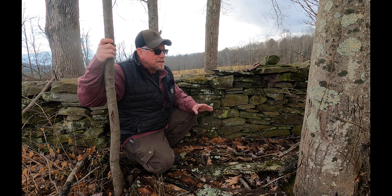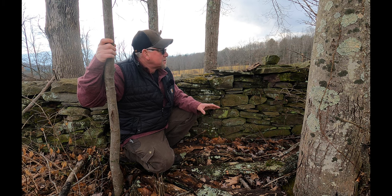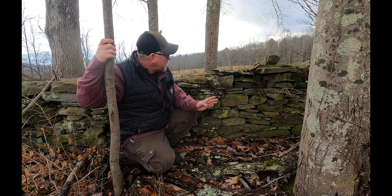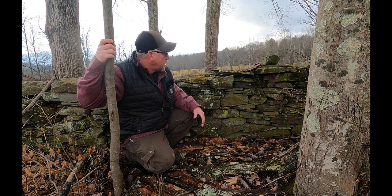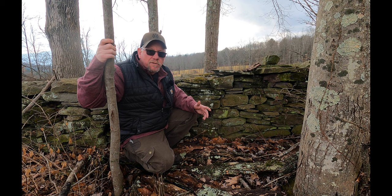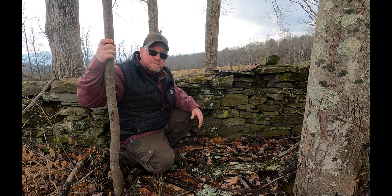Years of leaves laying there and decomposing certainly builds the ground up, plus the weight of the wall allows it to settle a bit. But it's more than likely that this wall was used to keep cattle in, is my guess. But we really don't know. Obviously, this was a farm area, so it's a good chance that that's the way it happened.